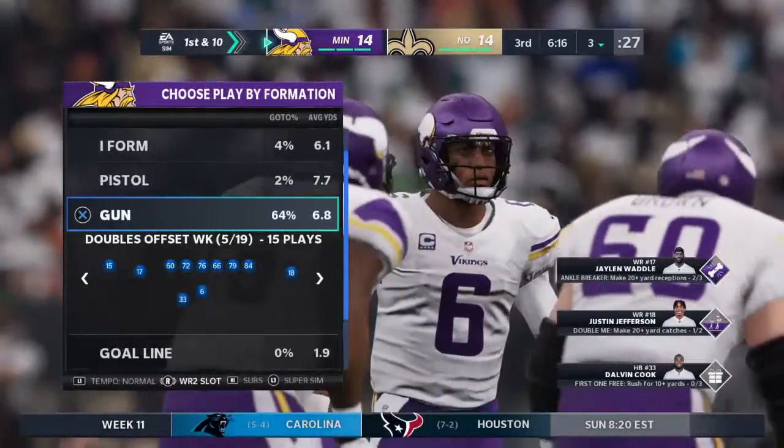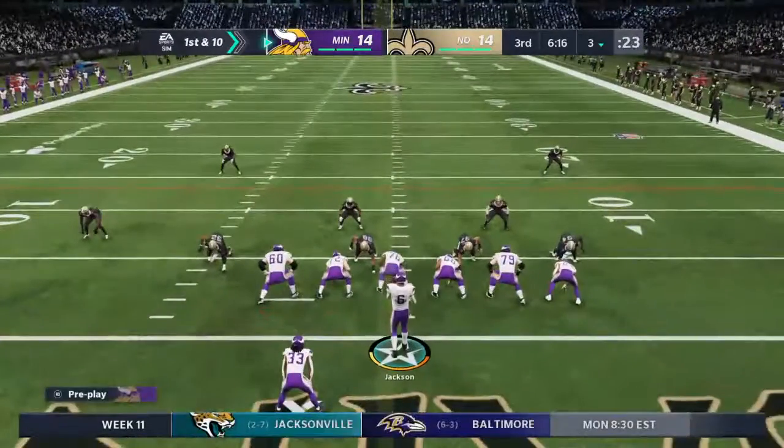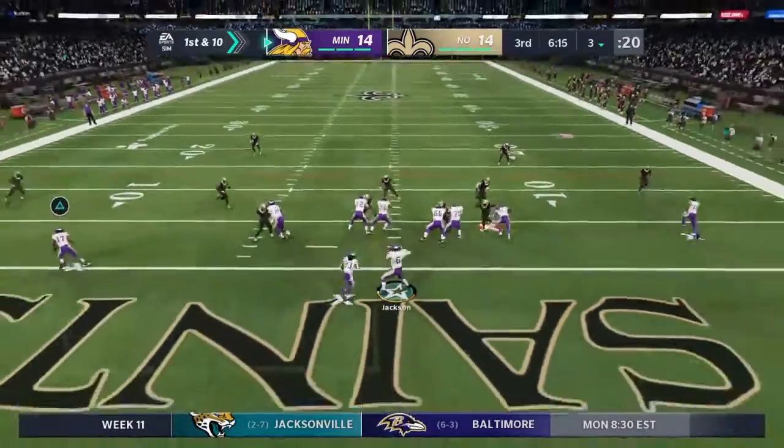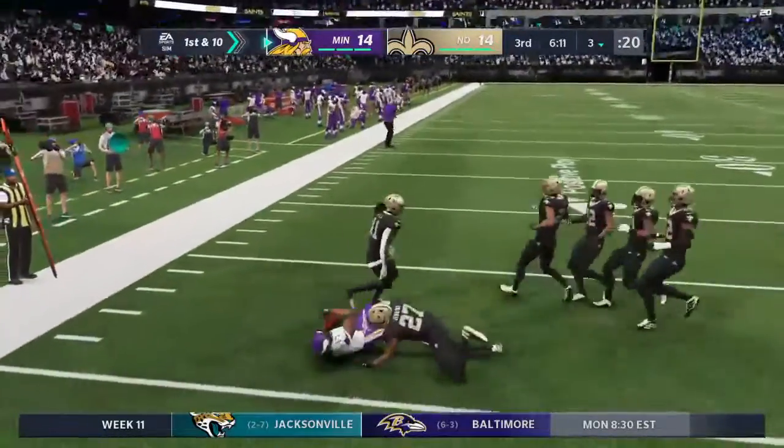And they will start this drive with just terrible field position, backed up inside their own 5. But we have seen teams be bold here and take shots, right? Sometimes you go max protection, make it a one-receiver route, and take your shot downfield and see what happens.